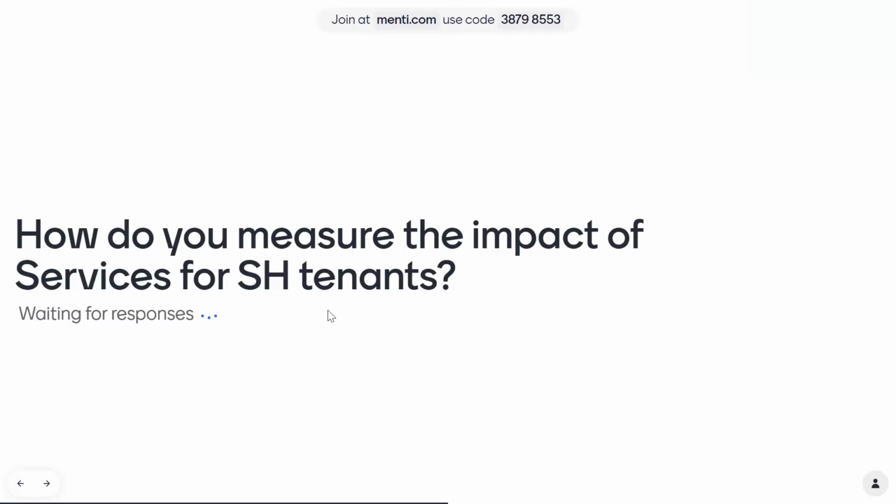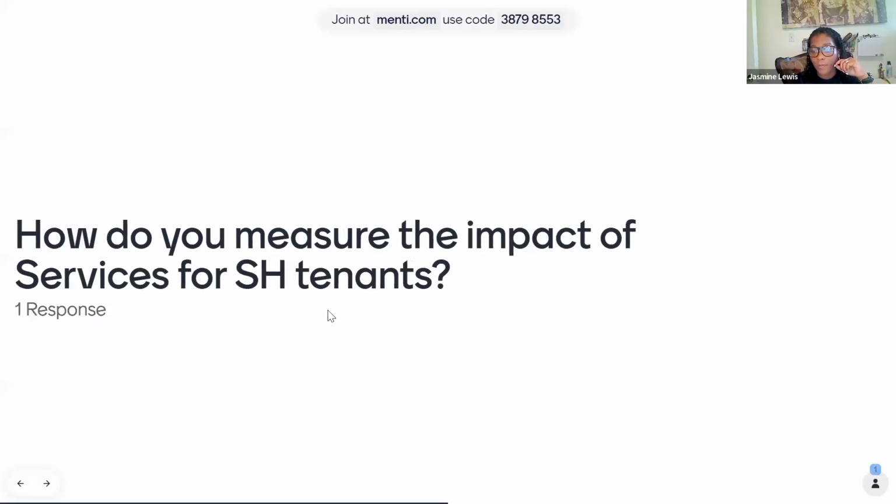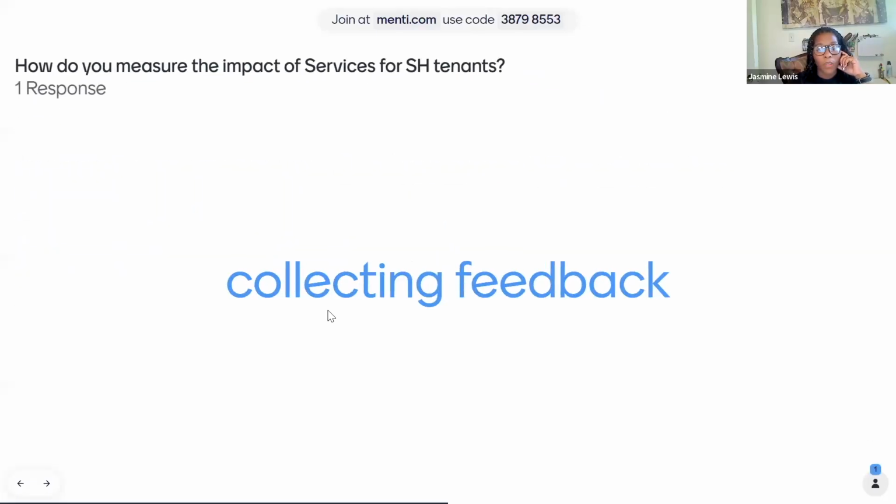And are there things that you all are currently measuring across your supportive housing tenants related to services? And you can go back to the previous Menti if you still have that open. And also you can drop in the chat as well if Menti gets dicey for you. Collecting feedback.